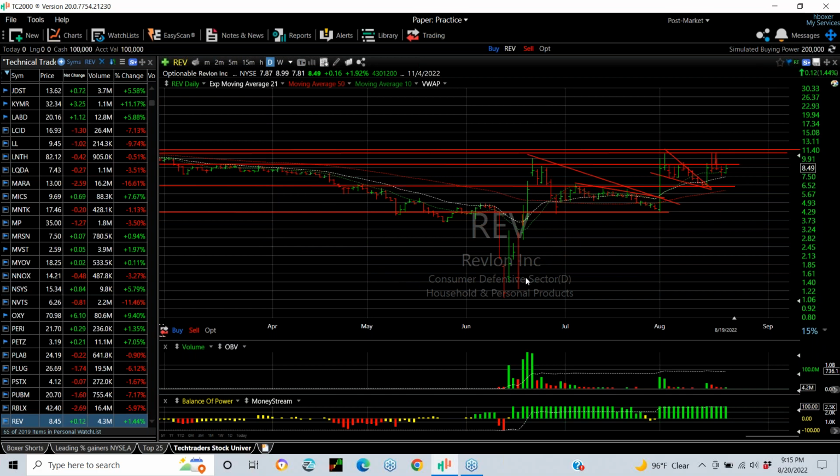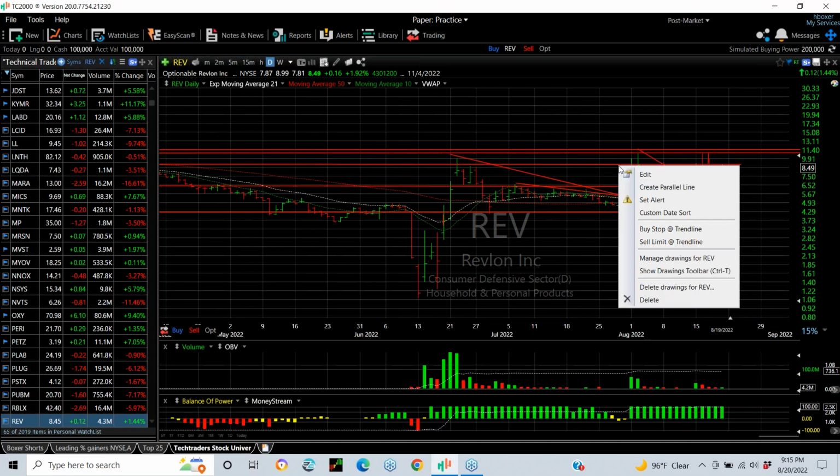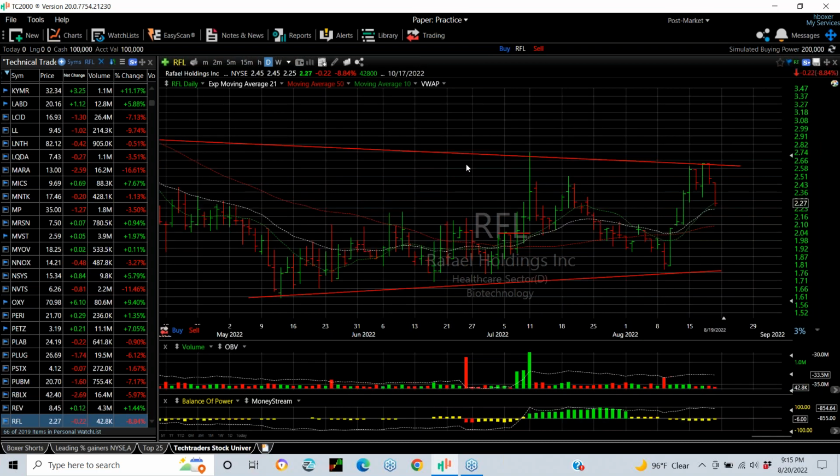Revlon's had 2 monster moves, 1 and 2. The third one wasn't as positive or as big volume, but still consolidating or coiling in this area. And should it take this out? Check this out. Look at this angle. Should it take that ascending wedge out? We might be looking at high teens.